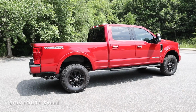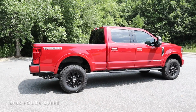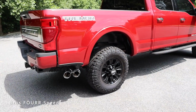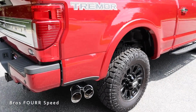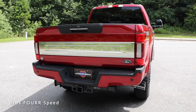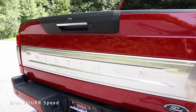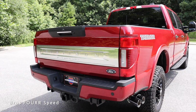I love all the lines in the lower section. Fender flares are also body colored. The Tremor badge is on the back of the bed, as well as having the side exit dual exhaust. And then working our way to the rear of this truck, Platinum Super Duty is right in the middle. This has a backup camera. All the parking sensors are in the body colored bumper, which is great to see.